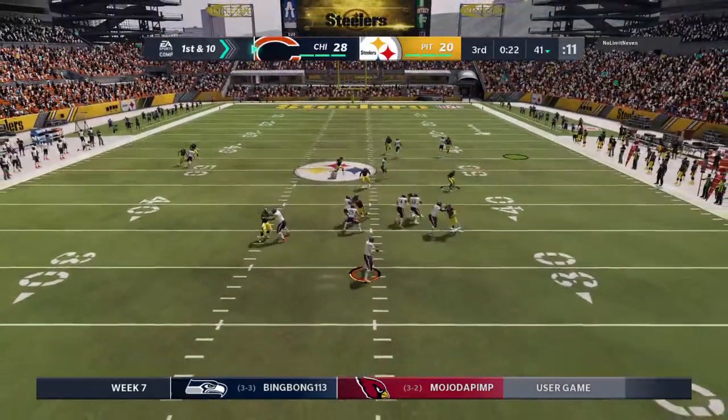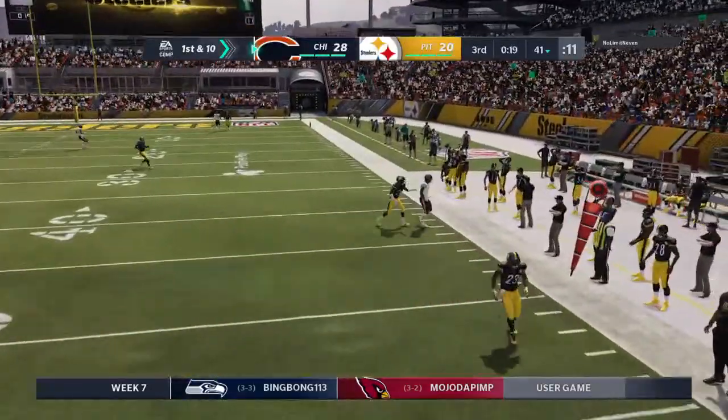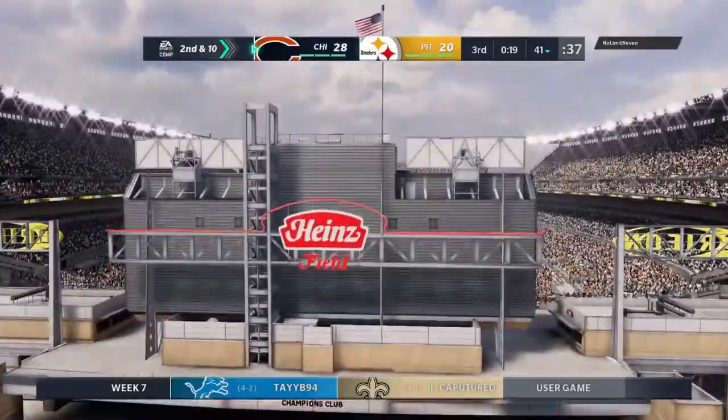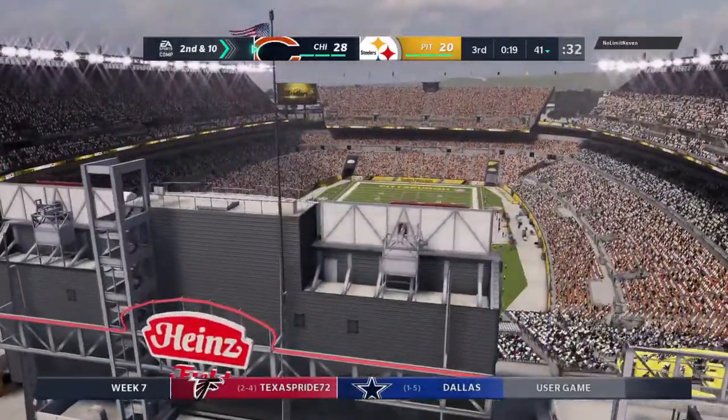On 1st down, he'll drop to throw. Looking right sideline, but it's incomplete. Boy, the numbers throwing the football just not trending in the right direction. Last week he was under 50%. He's under 50% again here.